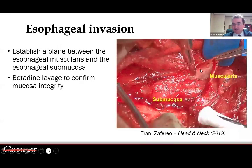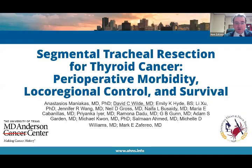And this is just a pictorial example. I think I have a little bit of this in the video where you can get in the plane between the muscularis and the submucosa to dissect tumor off of the esophagus. And that's often necessary when doing tracheal work as well.